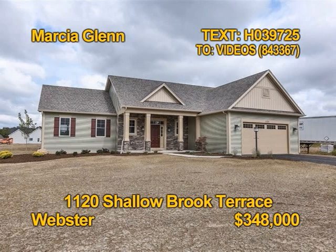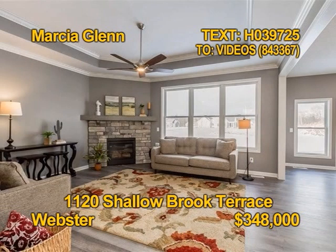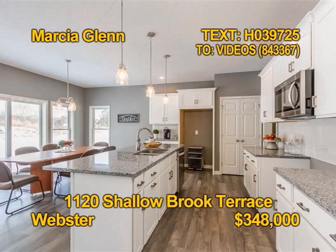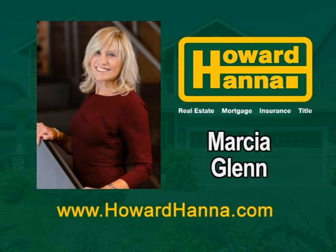Here's a custom-built ranch home in Webster. Three bedrooms, two and a half baths, 1,800 square feet with cove ceilings and the stone gas corner fireplace. Enjoy an open kitchen that features granite and Nature Tech flooring. This 2019 home is on almost a half acre with a 2.5-car garage. Marsha Glenn has all the info on 1120 Shallow Brook Terrace.